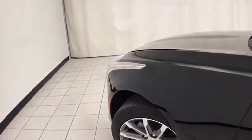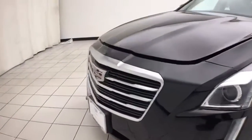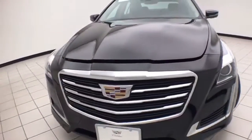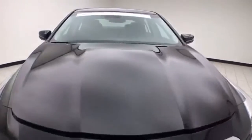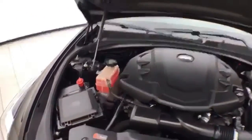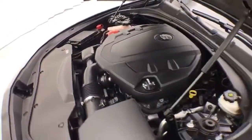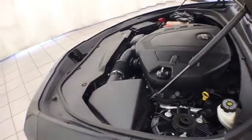Under the hood, the CTS has a 3.6-liter direct injection V6, 335 horsepower, and just as clean under the hood as the rest of the car. Excellent fuel economy, especially for an all-wheel drive sedan.